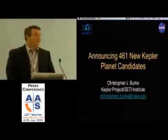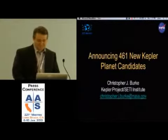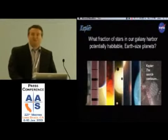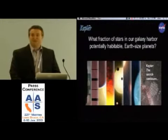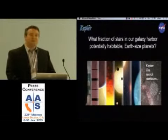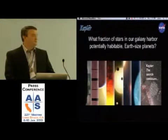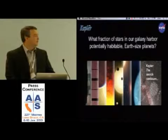Today, the Kepler Project is announcing 461 new Kepler planet candidates. For those of you who are unfamiliar with Kepler in the audience, Kepler is a NASA space mission which is managed by NASA Ames, and it's finding these planets in stars outside the solar system using the transit technique. The main goal of Kepler is to find planets in the habitable zone and characterize the population of these kinds of Earth-sized planets.